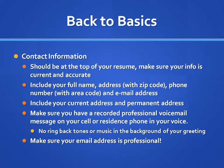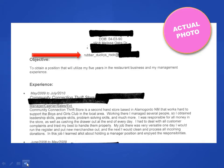No ringback tones or music in the background of your greeting. It's something really distracting, and as cool as technology has become, your first impression to your future employer does not want to be a Carrie Underwood song in the background of your phone. Also, make sure your email address is professional. I know you've heard this time and time again, but it doesn't hurt to hear it one more time because it is still made to the day.